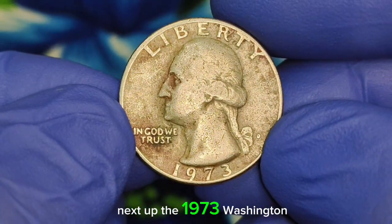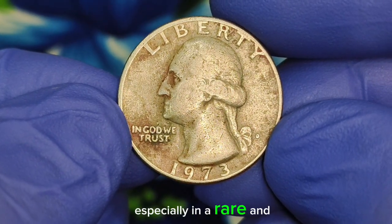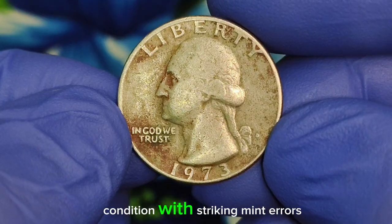Next up, the 1973 Washington quarter dollar with the D mint mark, especially in a rare and beautiful color shade condition with striking mint errors.